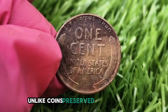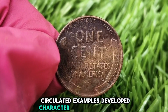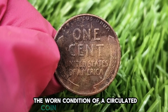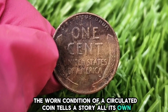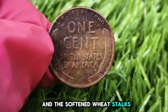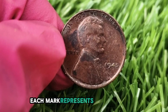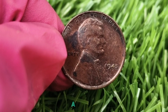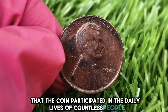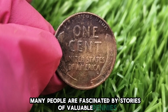Unlike coins preserved immediately after minting, circulated examples developed character through years of use. The worn condition of a circulated coin tells a story all its own. The fading details on Lincoln's portrait and the softened wheat stalks are evidence of decades spent in circulation. Each mark represents a small piece of history, a reminder that the coin participated in the daily lives of countless people.